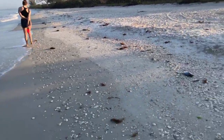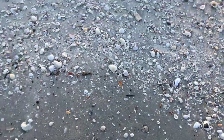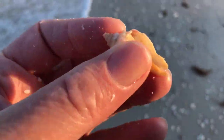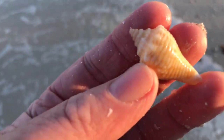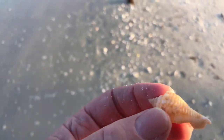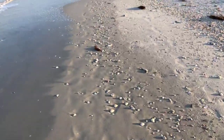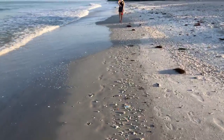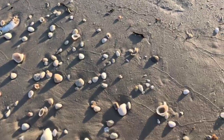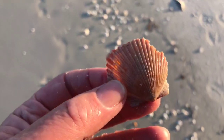Oh, here's a nice little baby conch shell over here. I love collecting these. These little fighting conchs. Yellow chip in it. That's a little fighting conch shell right there. Another whiff of that red tide. There's a nice little scallop, I believe. That's got a chip in it. Scallop shell.